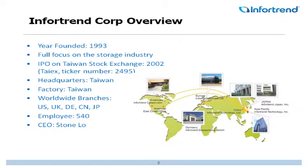But just to give you a brief overview of Infortrend, for those of you who are not familiar with this, we've actually been in the industry since 1993. We're fully focused on the storage. We've been on the IPO on the Taiwan Stock Exchange since 2002. We're headquartered in Taiwan. We have factories in Taiwan, and we also have worldwide branches that are out there. About 540 employees worldwide, and our CEO is named Stone Lowe.